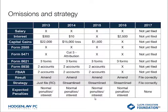So here's how I approach these. Slide 51. I make a list of the items on the left side. Across the top, I map out the years, and then all the cells on the page where I have an X, that just means that that item is fine and we don't need to worry about it. So let's say we're looking at 2013. I have $300 of unreported interest income, $22,000 of unreported capital gains, 3 Forms 8621, and 2 accounts that need to be reported on the 8938 and FBAR. In the result row, it says amend.